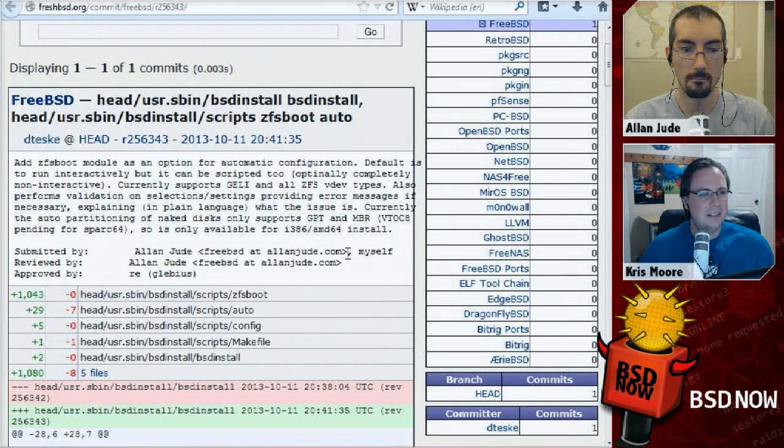Okay. Well, excellent. Well, next up here in the news, we're moving on to Asia, actually. We got AsiaBSDCon 2014 has been announced. So for those who don't know, this is held in Tokyo every year. It's at the University of Tokyo there, and it's a BSD conference for anybody using FreeBSD, NetBSD, OpenBSD, DragonFly, Darwin, macOS X. I mean, it's pretty much everybody's there.